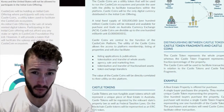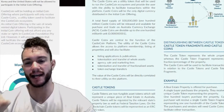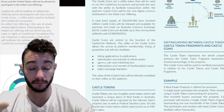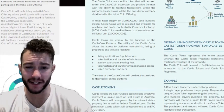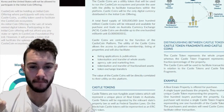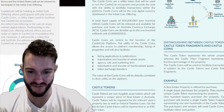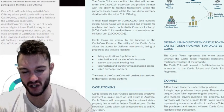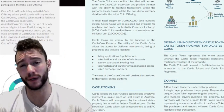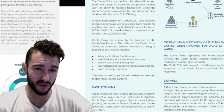For those of you that don't know what non-fungible means, you can't replace it. You can't exchange it. It's a record-keeping center on the blockchain, and that's all it's there for. And for those of you interested in the property side of things, the Castle tokens, which are the ERC 721, they'll actually be regulated by the relevant state's property law as well as federal taxation laws. So it's nice and cool that they're going to the level of depth in these individual record creation events to make sure that every single I is dotted and every single T is crossed.